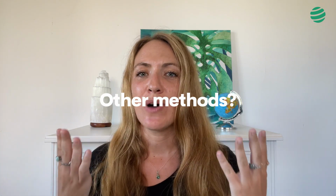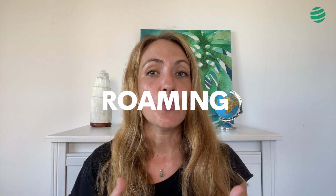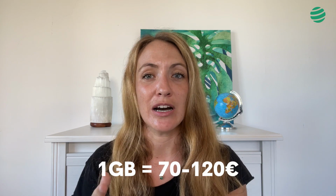What other options do I have to connect to the internet in Germany if my mobile phone is not eSIM compatible? There are other methods to have internet in Germany, such as roaming, Pocket Wi-Fi, and others. Roaming offered by the telephone companies is the most expensive option. The main operators offer options from 7 to 12 euros approximately for 100 megabytes, which would mean from 70 to 120 euros per giga, which is a totally excessive price.